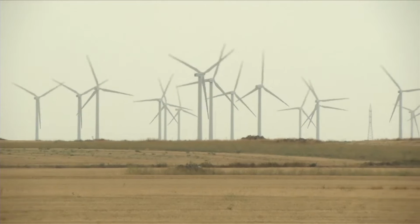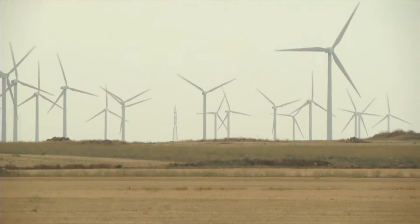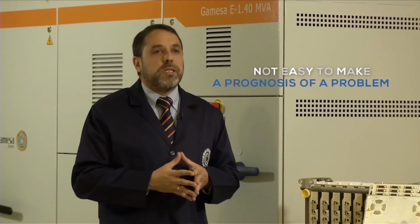A wind converter can be considered a mature component within wind turbine generators. However, a significant number of failures are still assigned to wind converters. A wind converter is responsible for the energy conversion from the rotating electrical machine to the electrical grid. It is a static power conversion system. That means that it has no moving parts, and this makes it not easy to prognose a problem. The best practices in prognosis in wind turbines cannot be applied to this component.